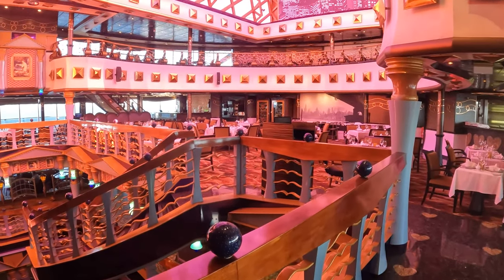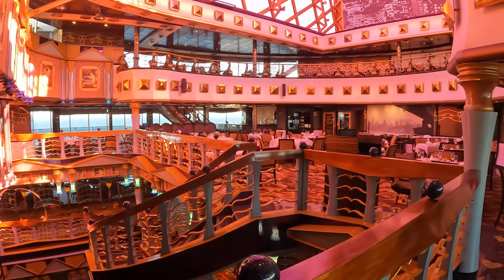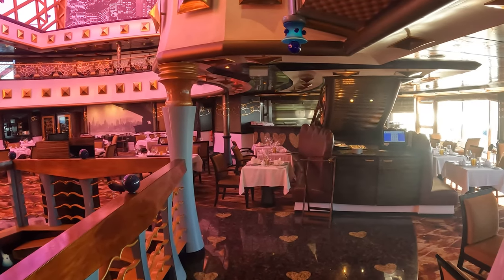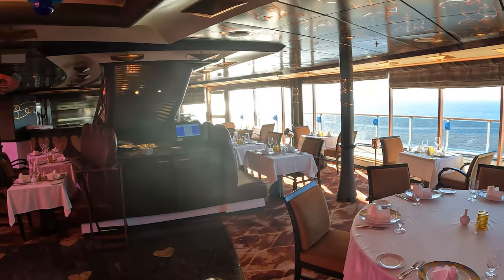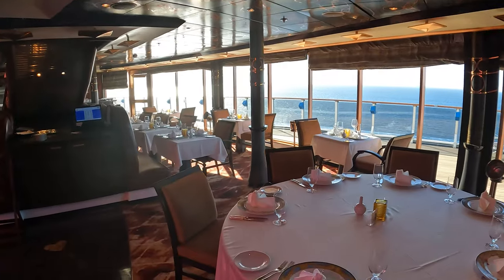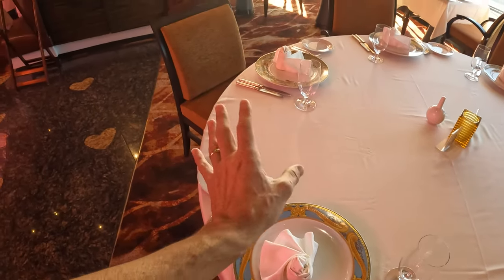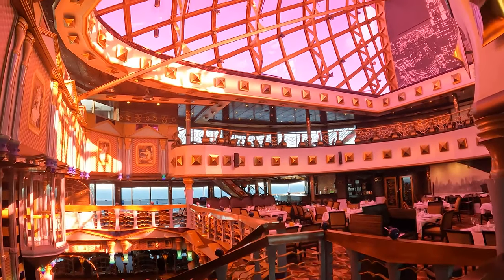So this is Nick and Nora's restaurant. I think it's a $45 upcharge per person to come eat here. We have never done it. The upcharges used to be like $10 or $15, $20, but $45 a person. I'd rather just go eat at the main dining room, but look how nice and fancy the silverware and plateware is. Must be a really nice experience. It's beautiful too.